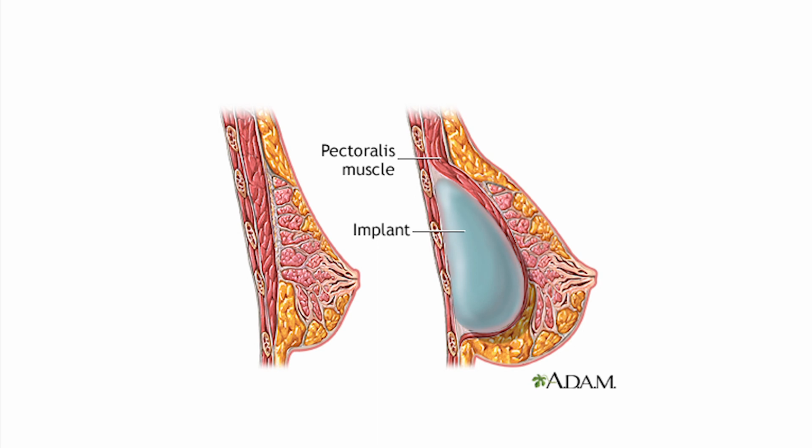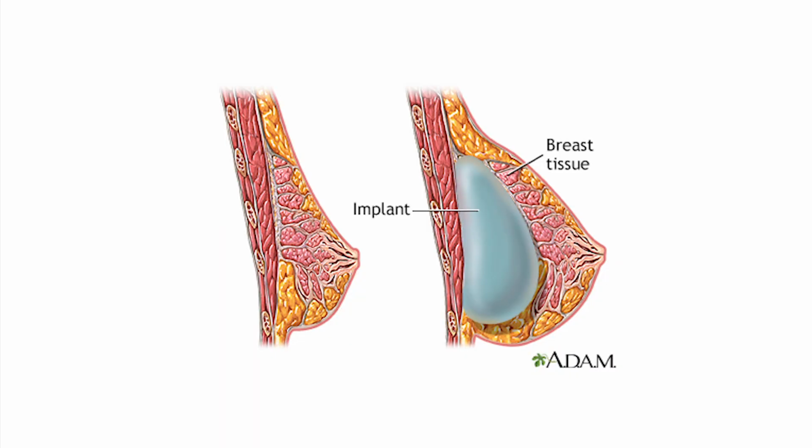The third decision is whether to put the implant above or below the pectoralis or chest muscle. Below the muscle is better on mammograms. It rises a little higher, and it has a less incidence of capsular contracture, which is scar tissue forming around the implant and making it firmer than we would like. Above the muscle is less painful, and it ages more naturally, and it rotates the nipple up a little bit.